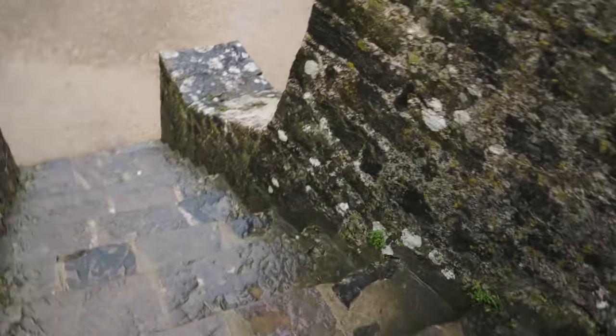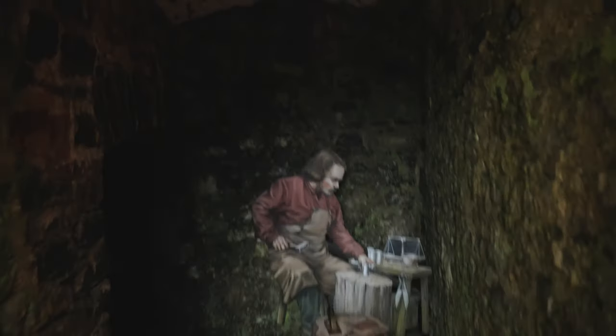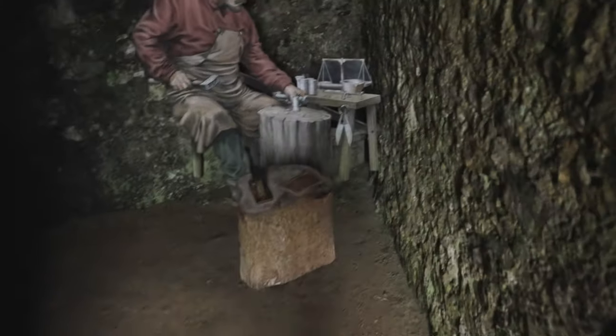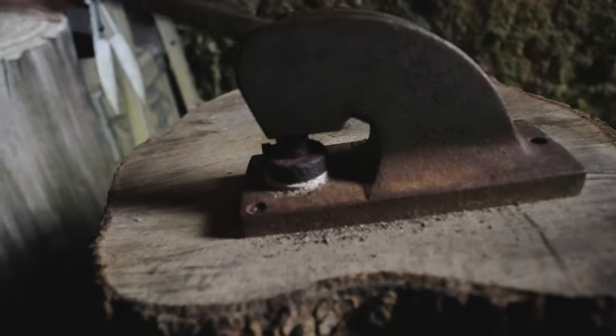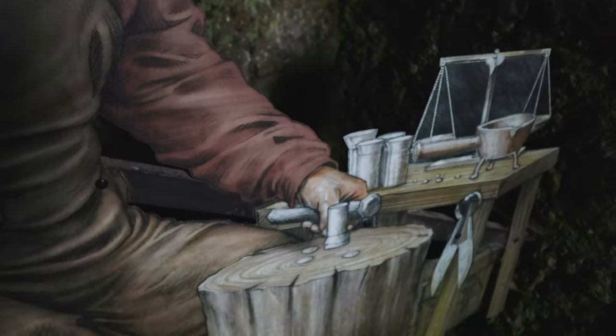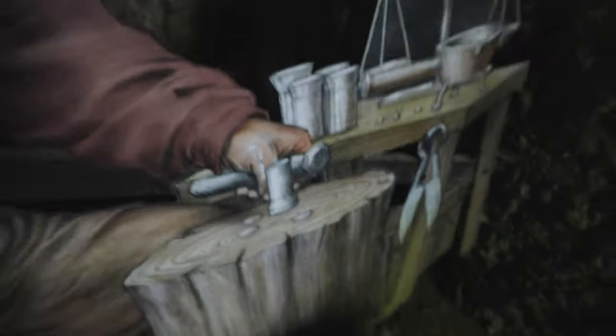What else is there? In here? Yeah, yeah. So this is a little nook here with the coin maker in it. So this is where the coins would have been minted. Pressed with this, is it? Underneath here. Cool. Yeah, looks like it would have knocked on that, banged down on that to mint the royal coins. That's where it would have worked.